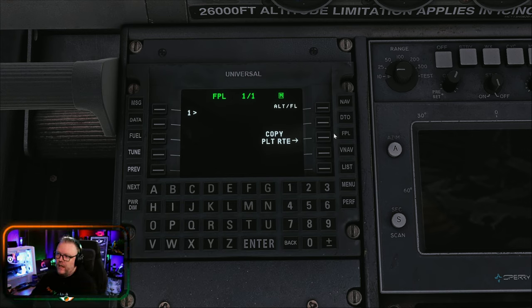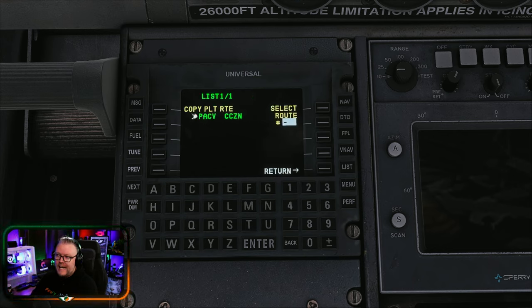Now, if we want to import the flight plan that we've just downloaded using Simbrief, click on copy route. And any route that's in that folder is going to start appearing here. For example, if you download 20 different files, they'll all start appearing in there. And to select it, you put in the number that's beside it. So in this case, we press number 1 into the select route and hit enter and it'll load up.